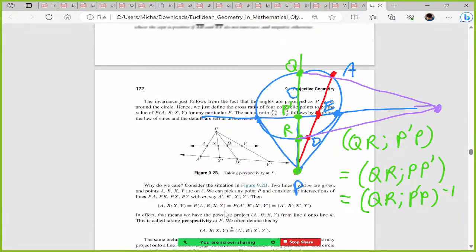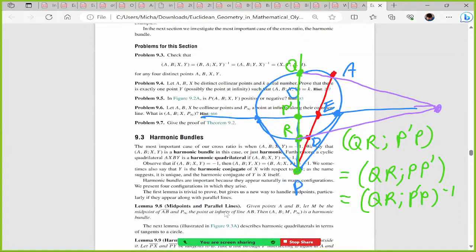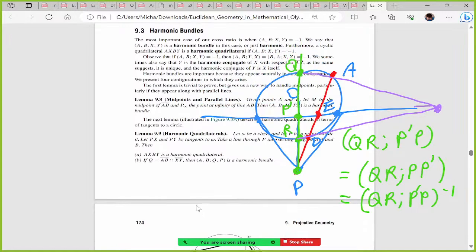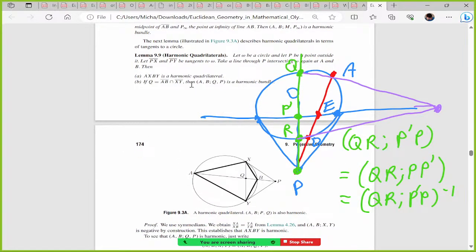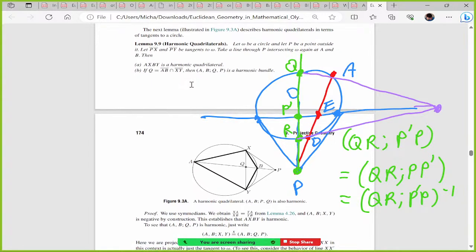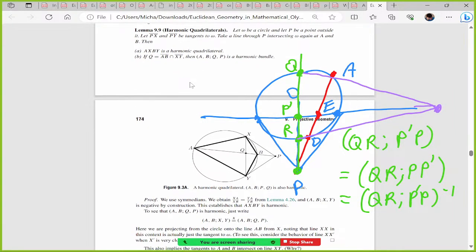Sorry, I'm just scrolling a bit. Okay, so this is just defining the basic cross ratio stuff. Yeah, we already have that. And then, given points, midpoint. Harmonic quadrilaterals. They use Symmedians there. We obtained this from the Lemma. Oh yeah, that's how I did it. AXBY is harmonic.